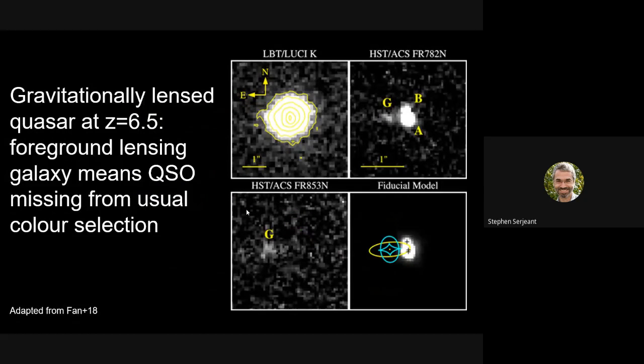Another problem with these gravitationally lensed populations is that the foreground lens spoils your color selection. So there's an example here of a gravitationally lensed quasar at redshift 6.5. The foreground lensing galaxy means the quasar would be missing from the usual color selections. So this is an additional problem if you're chasing these lensed populations. So there's a data mining problem here.